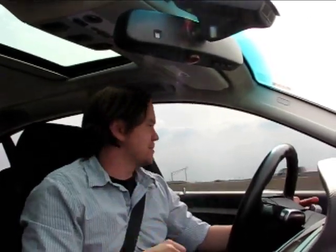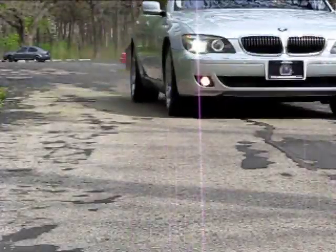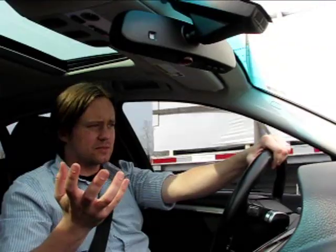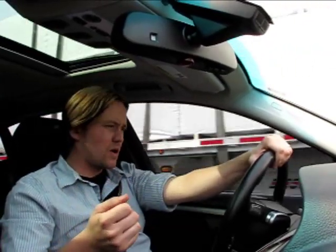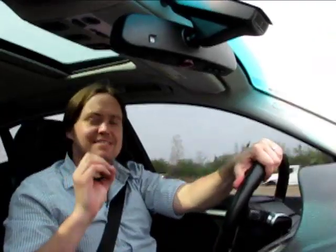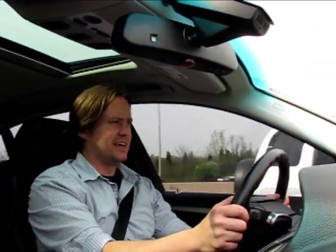Oh, that is so cool. For a car this size, it should not be able to do that. You'll hear the trans kick down, or actually you might not. That feeling is amazing, and in a car of this size, it doesn't feel like it's half this big.